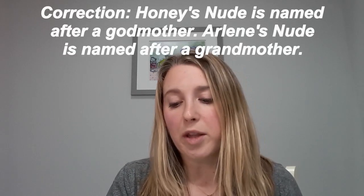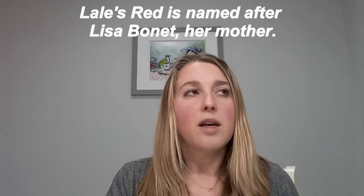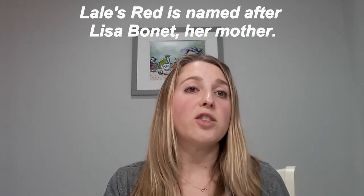And the 2 nudes that I have are named after her grandmother, or both of her grandmothers. So I have Arlene's Nude and Honey's Nude. And then the red that I have is called Lale's Red. And from the swatches that I saw before purchasing, it looked to be the most cool toned red, which works better for my complexion. So let's go through those.